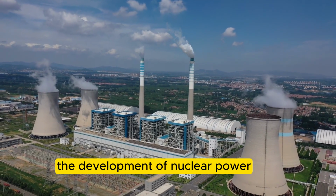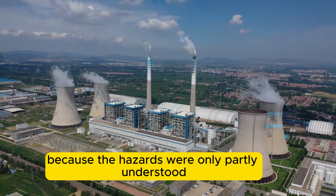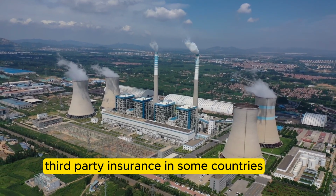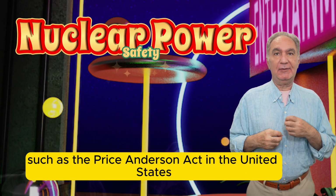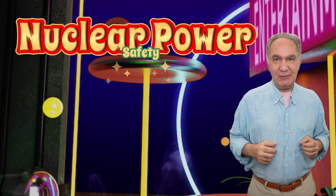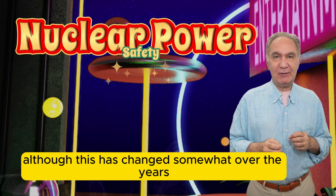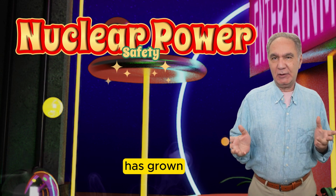In an effort to promote the development of nuclear power in its early days, and also because the hazards were only partly understood, the industry was exempted from the requirements of full third-party insurance in some countries, such as the Price-Anderson Act in the United States. Instead, government regulation and certification was substituted as a means of enforcing safety practices in the industry. The first nuclear power plant designs and sizes were also limited, although this has changed somewhat over the years as confidence in the designs and protection mechanisms has grown.